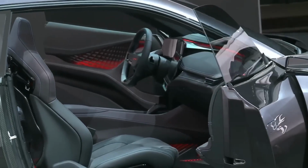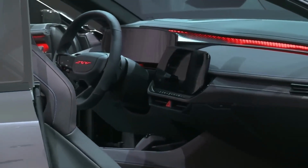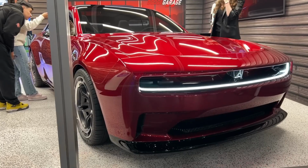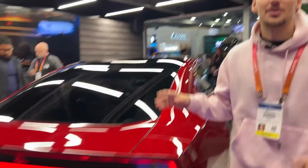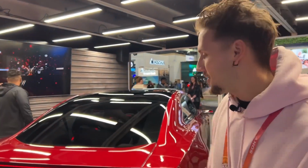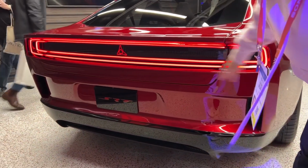From the windows, you get a little bit of a sneak peek of what's inside. A lot more ambient lighting on the doors. SRT written on the steering wheel so that you know you're getting that performance. The car looks great, to be honest. This is actually more of a prototype. This will be closer to the real thing than just a concept car that just throws every crazy idea imaginable. This is actually realistic.